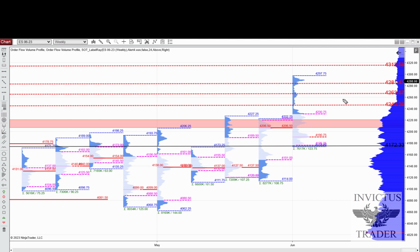If the sellers do take control, I'll be looking for a strong signal candle to push prices back down. But as of right now, I'm preparing for a range, and I am preparing for 42.43 and 42.63 to be support for the buyers. If that fails, then we could possibly target 41.90 and move lower.